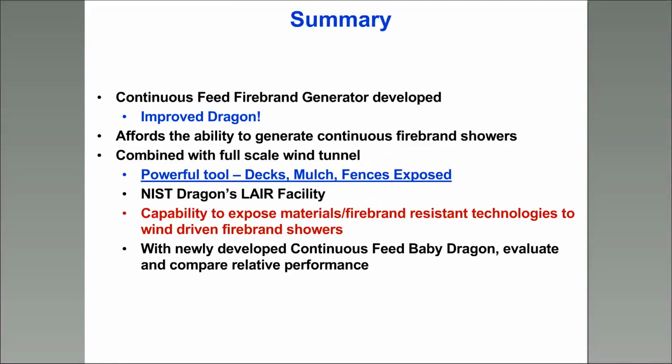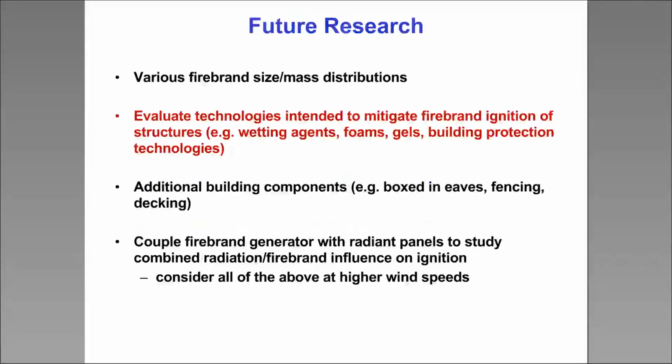And we've improved the firebrand generator, so now it's fully continuous. What I didn't talk about, but we finished, is we've done a whole series of experiments looking at how mulch ignites under continuous firebrand showers, as well as fences. We looked at wood fences also. So wood fences are an issue in terms of firebrand attacks as well. So we're going to be publishing that study soon.